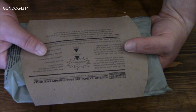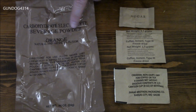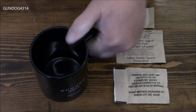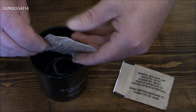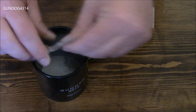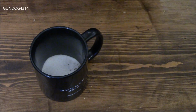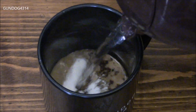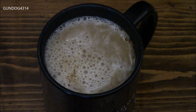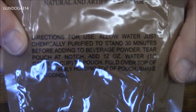Give it a nice even shake. Make sure that pad is completely immersed. I can feel a little bit of heat. And we'll put that on a rock or something. Let's make some drinks. We'll do our orange drink and our coffee. Got my great coffee mug. We'll start off with, we're going to lead this one up today. And this one calls for 12 ounces of water.